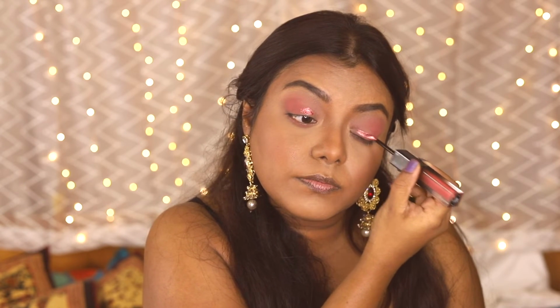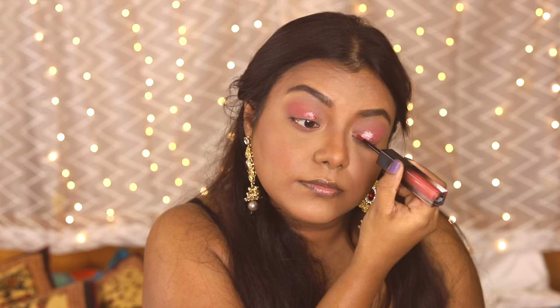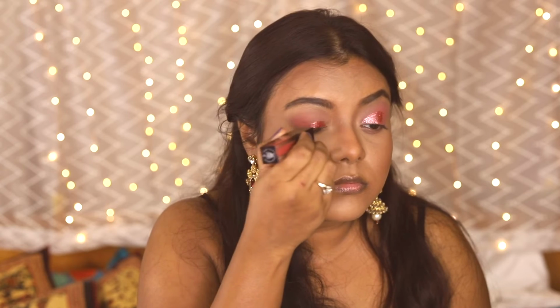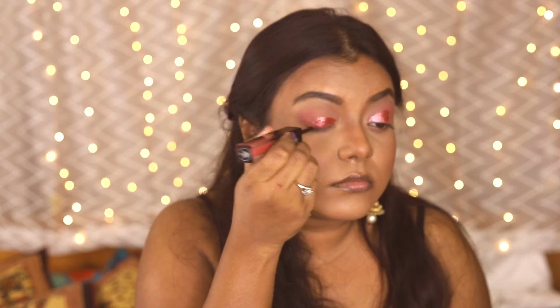Wow, it's quite pigmented. So it's quite pigmented, so I'm gonna wait for some time till it dries. Wow, how stunning it looks. The glitter looks very beautiful. In my eyes it looks quite wet. I really love these eyeshadows.